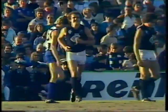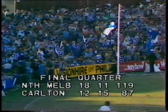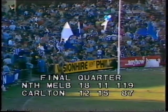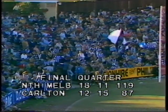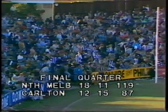So they go to 12 goals, 15-87. To North Melbourne, 18 goals, 11-119. And no one ever dreamt that they'd kick that score against Carlton. They thought it could have been a close game if North Melbourne were to win, just to scrape in. But they've just thrashed them completely from the word go, Peter, actually. That's right, Lou. 32 points.